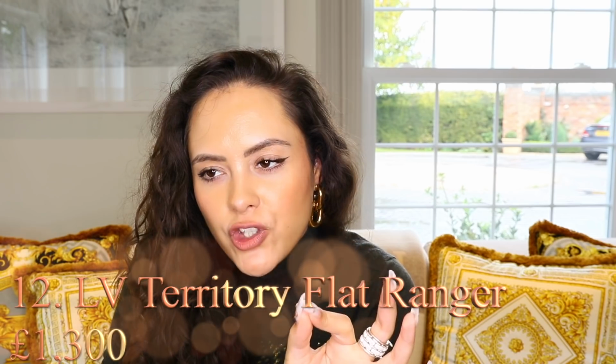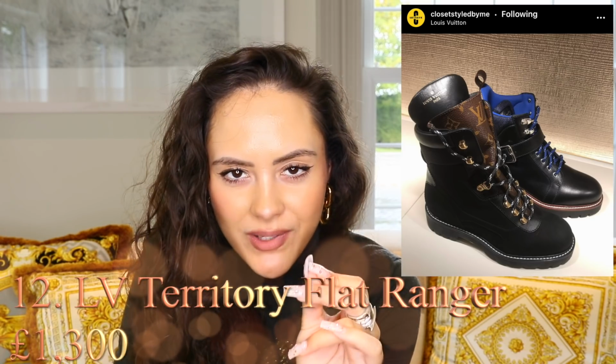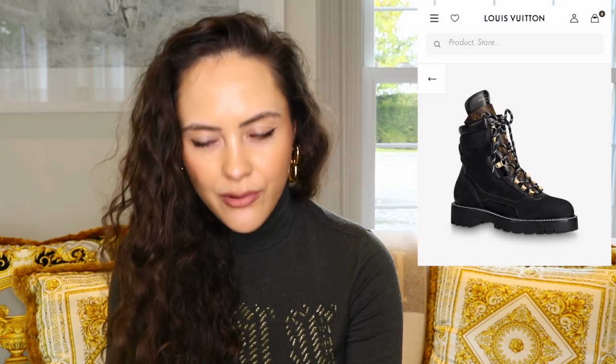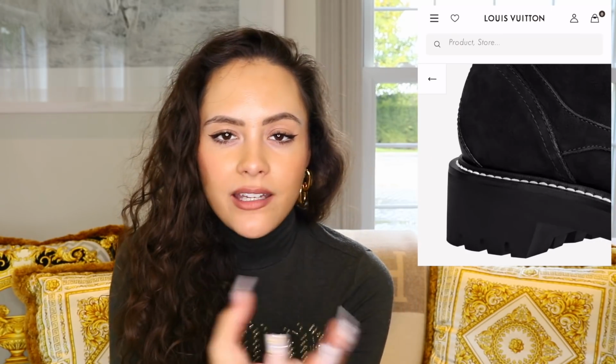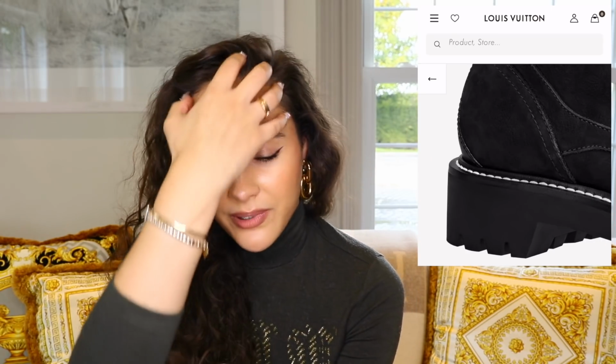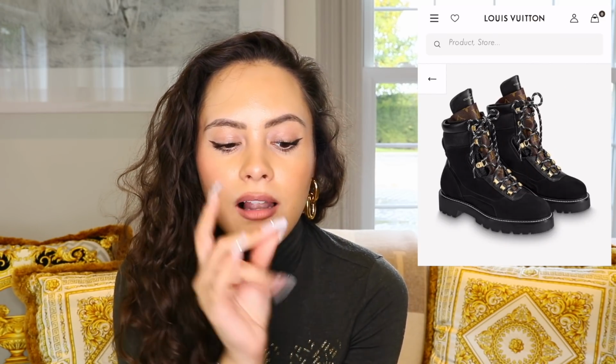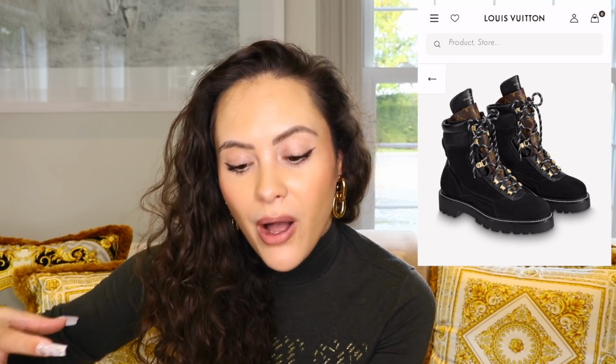The last boot. I've really saved a good one for last. These are the Louis Vuitton Territory Flat Ranger boots. This is giving us a little bit of the old hiker style that I was mentioning earlier. You've got the black nubuck, I don't even know how you pronounce that word, leather with the monogram tongue that just gives that little, I like how high it comes up on the foot.